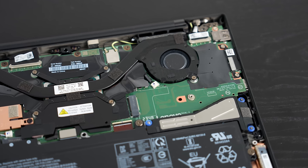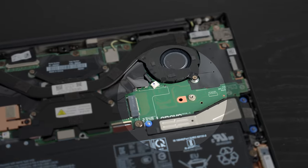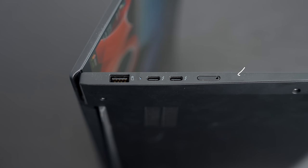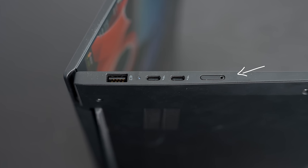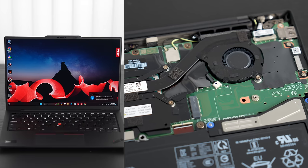Now, there is the optional mobile broadband. You can go with the 5G option here, and if you do so, there is that SIM card slot on the unit as I showed you earlier, so it's great for the mobile road warrior who needs that always on secure connection on the go.